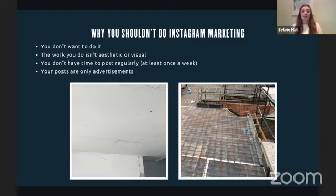Another reason why you maybe shouldn't do Instagram marketing is that any work you do isn't aesthetic or visual at all, and you wouldn't want to take pictures of it or show a before and after, so you just don't feel like it's something that people would want to follow.